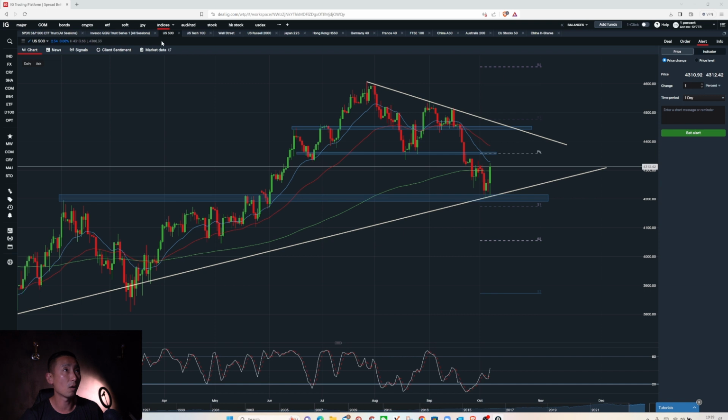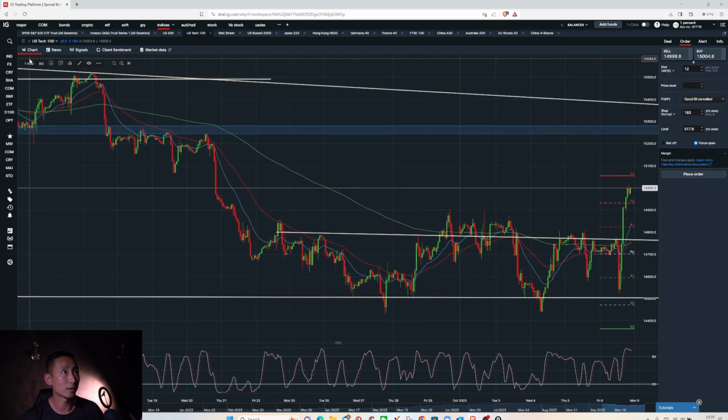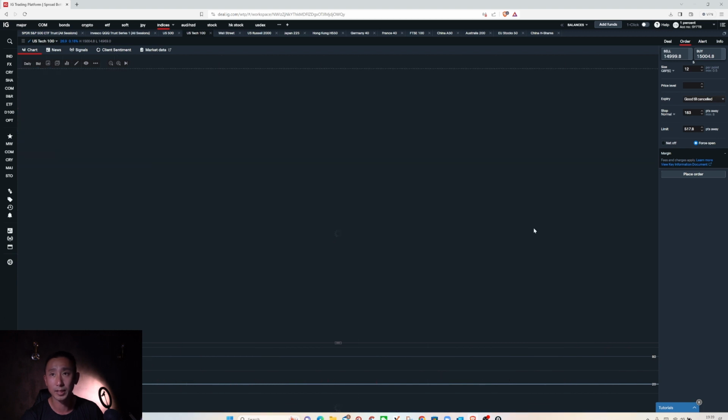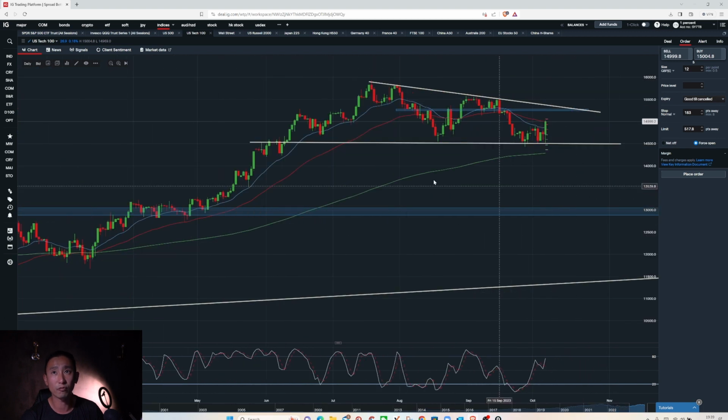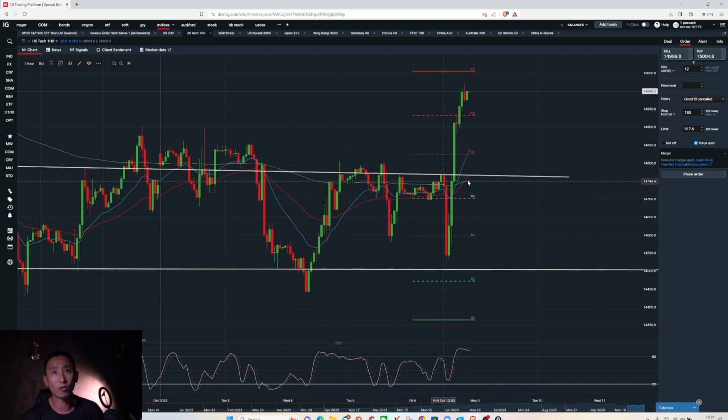Very similar on the picture of NASDAQ. You can see Friday we have big buying, a big daily bar, so bullish engulfing. If you don't understand that, it means a lot of buying volume on Friday. So drop down to hourly, 14,800 would be another option.